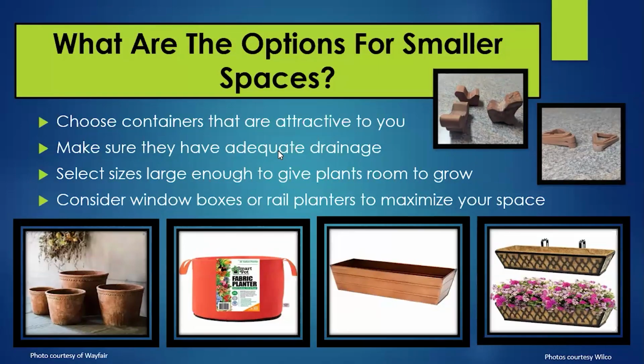I've pictured up here in the upper right-hand corner some pot feet or pot toes. The lower one is called pot toes. They are great. They lift the pot up off of your deck or patio and allow water to escape the pot. They're not expensive, and they will also be kinder to your deck and patio. Then your pots won't make stains on your deck or patio.